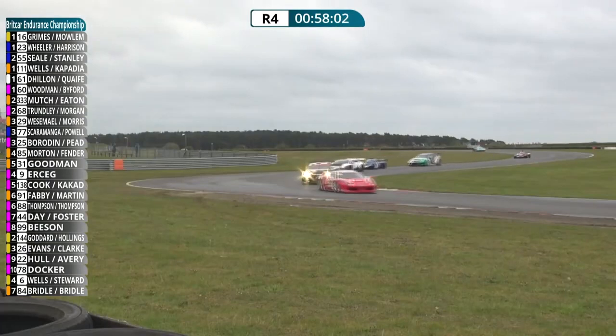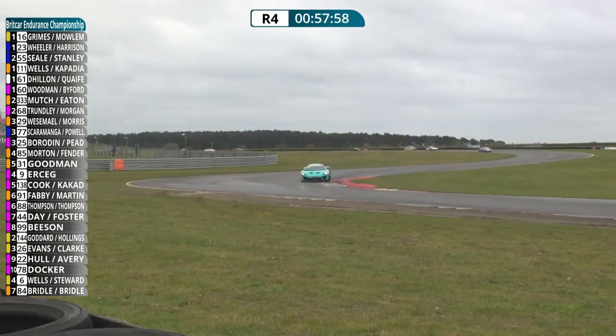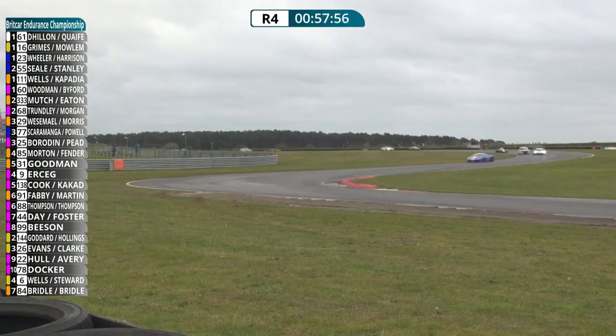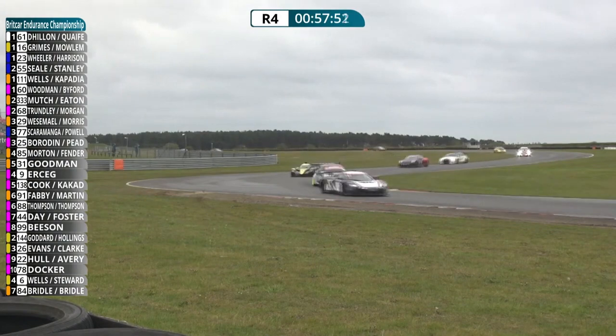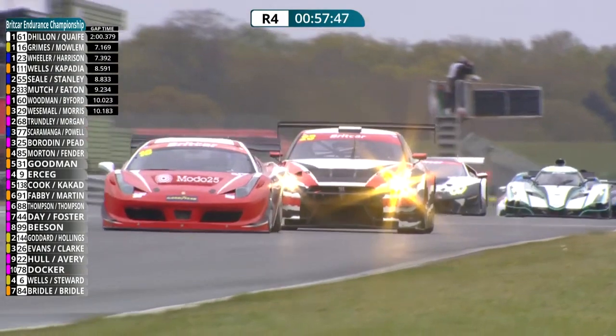Charge their way through towards Coram then. Over the line, Phil Quaife has gone already, out in front with a 2 minutes, 0.379. That shows you how this circuit has dried out. His lead is just over 7 seconds at the end of the first lap. He's gone out of sight already.